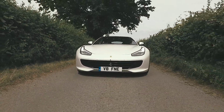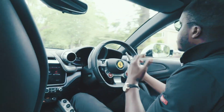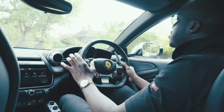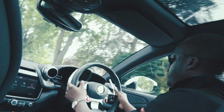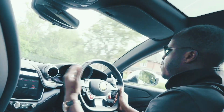Again, small thing. And another thing is, they've updated the infotainment and everything, and it's fantastic, don't get me wrong, but there are still quite a lot of buttons you have to click to get to certain features. So when you're driving at speed, which you want to do a lot in this car, it would be really handy to have a steering wheel controller to get to these features quickly.